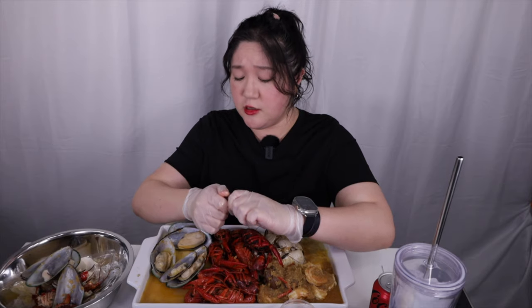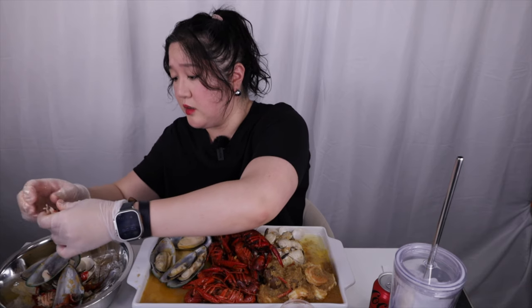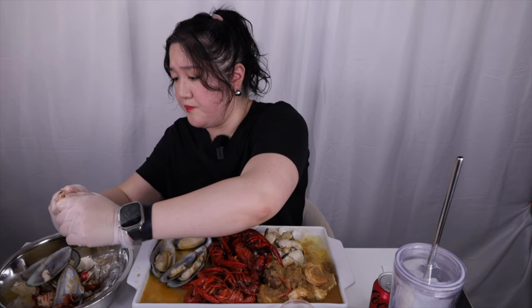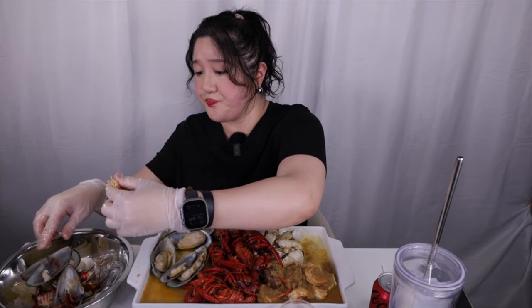I will say these crawfish shells are a little bit harder. They are live crawfish according to their website, so I don't know what's going on. Oh, this one does not want to detach. It said, no, man. Some people just eat the poo. Me, I prefer to be deveined.